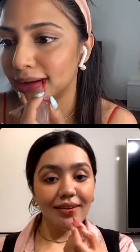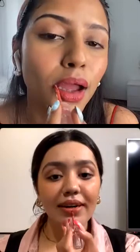I have very thin lips, and I mixed two shades, and I think my entire makeup looks quite monochromatic now. And then what I like to do is go in with a lighter shade in the middle. I'm going to add a touch of pink, simply because I think my dress is quite pink. It'll look good.